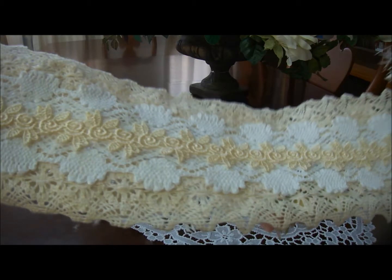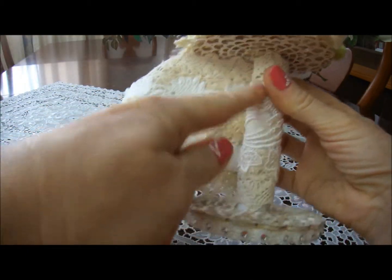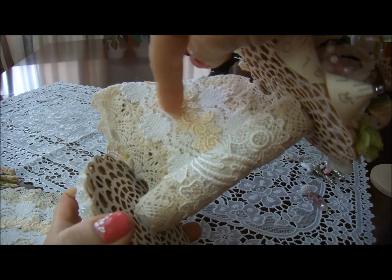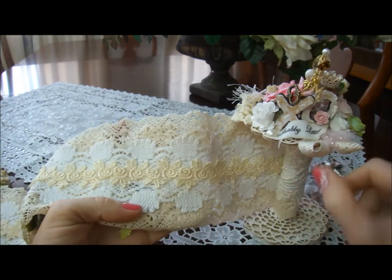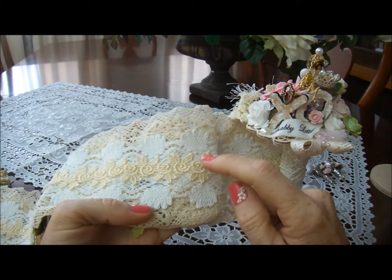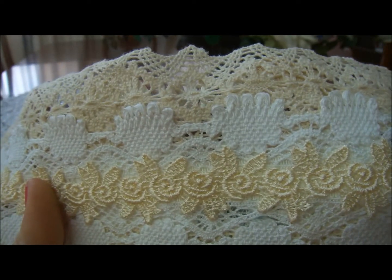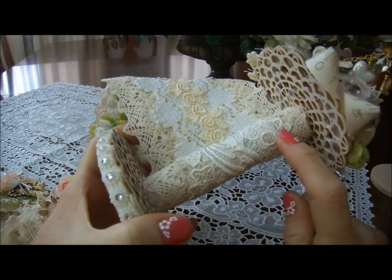Okay, so I will show you very quick. This is the back, and I was using 5 different laces here. So I just glued them in, so you can see it. This is what goes face, and this is what goes back. So I had these 2 cream laces, but they were not very wide, so I used fabric glue to attach the 2 laces to that white in the middle. And then in the middle I put cream, but it's more goldish cream, so it's 1 shade lighter than the edges.